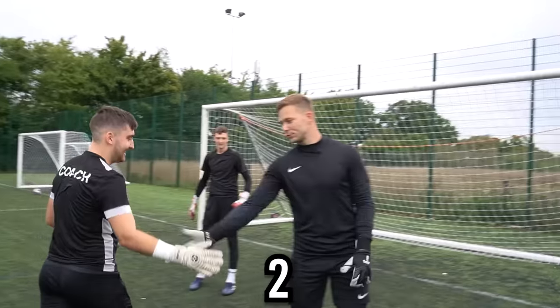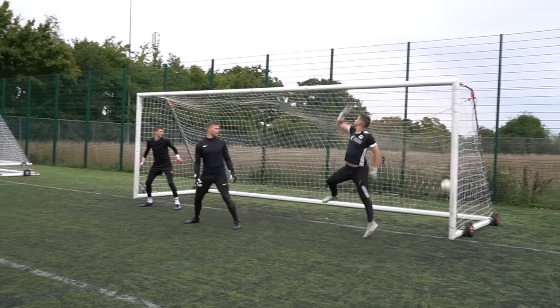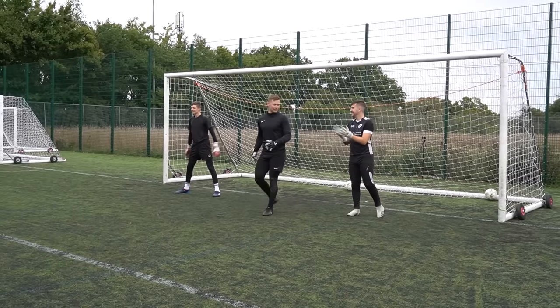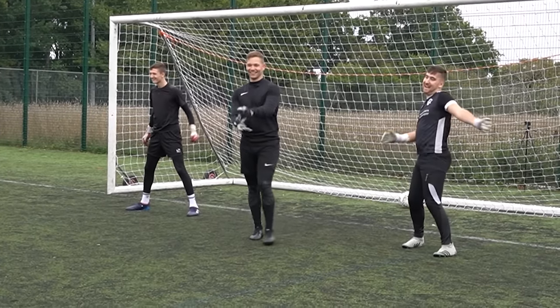All right, one, two, three. Three goalkeepers versus the machine. Sam, I didn't bring you in here for nothing. Reminded me of the Manuel Neuer. Yeah. You know that one.